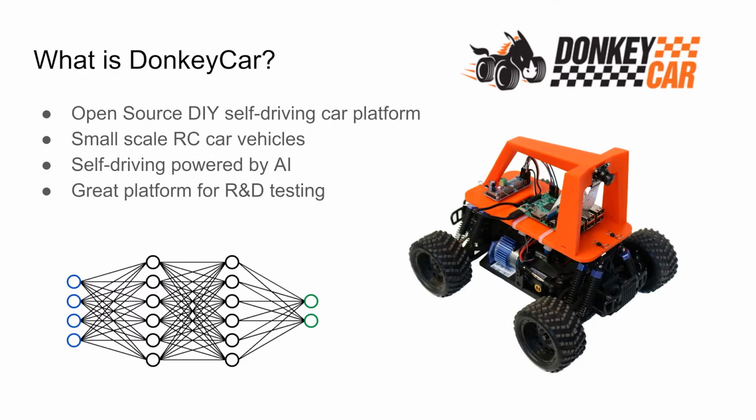So what is DonkeyCar? DonkeyCar is an open source self-driving car platform for small scale vehicles. DonkeyCar makes use of artificial intelligence neural networks to train autopilots to drive RC cars via a camera as its main sensor. DonkeyCar is also a great platform for creating and testing new ideas for self-driving cars in a safe manner because the vehicle's small size and open source code makes it easy to add new parts for research and development.